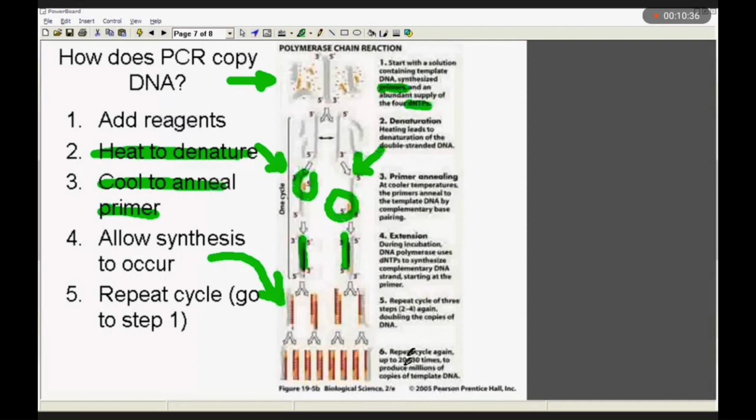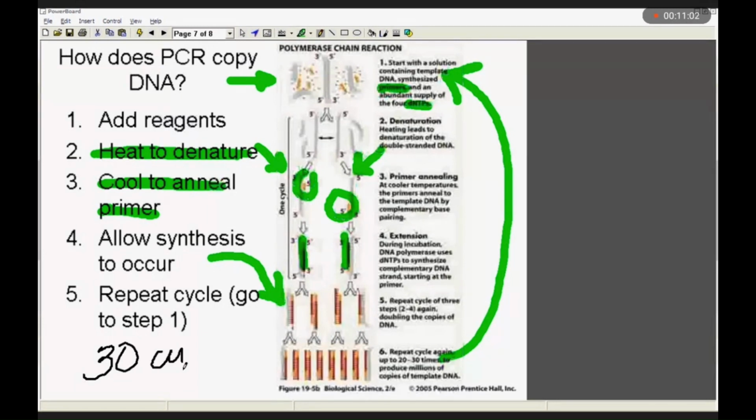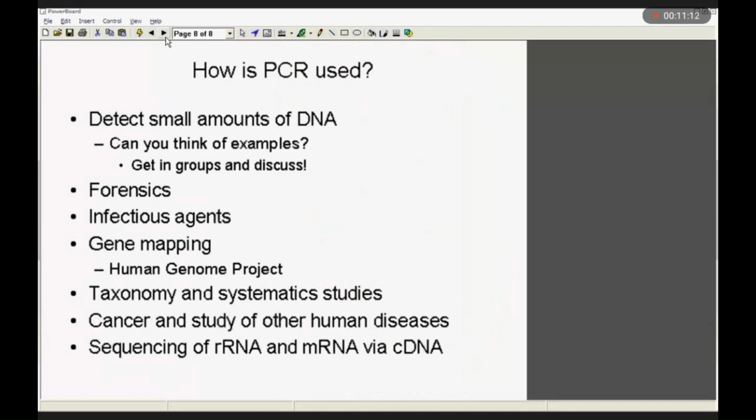So the more times that we repeat this cycle, going from 6 back to 1 and repeating it again, denature, cool it slightly, allow the Taq polymerase to make the copies, and then heat it again to denature the new copies, cool it slightly for the primers to anneal, allow the copying to go again. The more times we keep repeating this, the more copies of DNA that we get, such that by the time we get done with about 30 cycles, we should have roughly 1 million copies of the DNA that we're after. And once we have 1 million or so copies, now we can finally start using that DNA to do other things, such as determine if the suspect's DNA matches the DNA found at the scene of the crime.